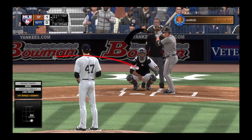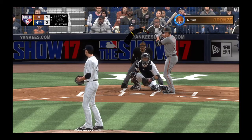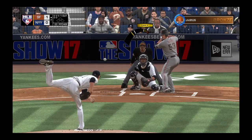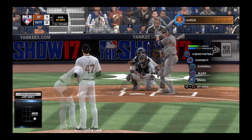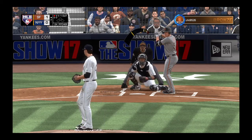Now at the plate, Austin Slater. Into the windup and the pitch. A fastball that just misses inside. The Giants have struck first here. They lead it 1-0 as we play the second.